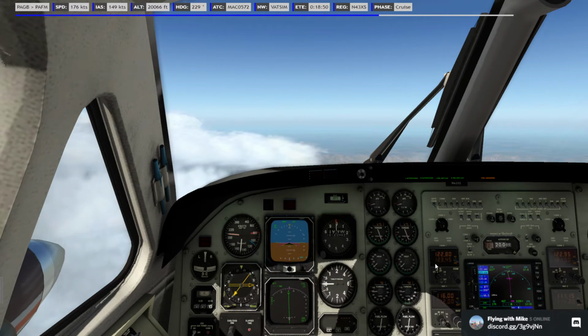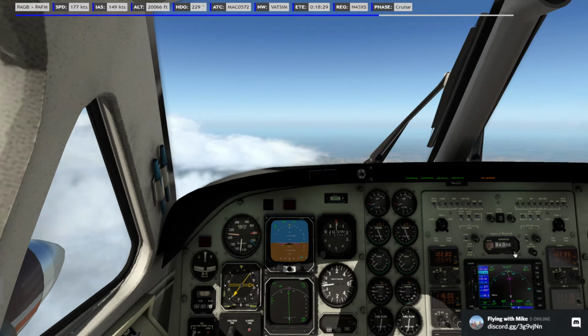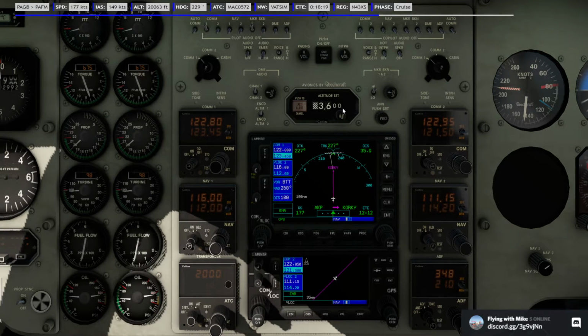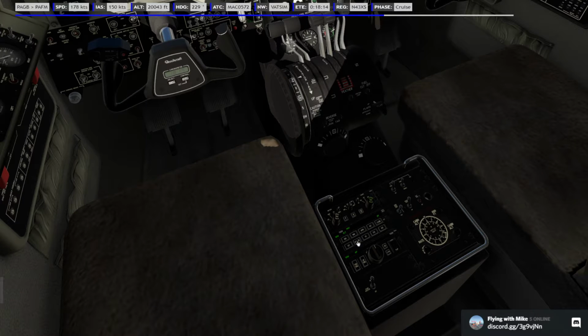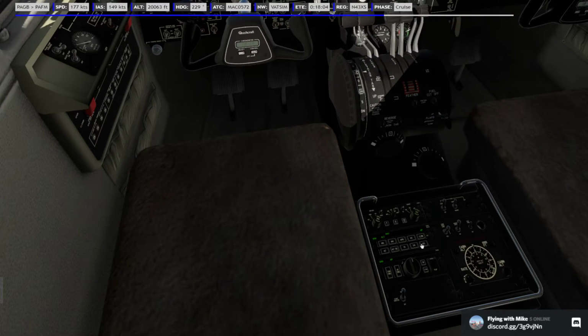So we're going to go ahead and set our descent. To do that, we're going to dial down to 4. Okay, let's come back up. And what we're going to do down here is click altitude select. Oh, you gotta click descent, sorry.